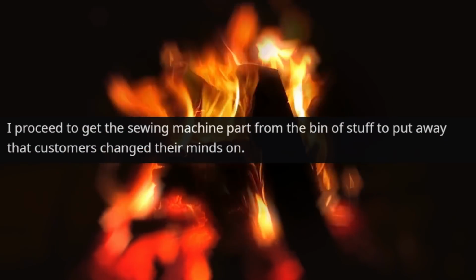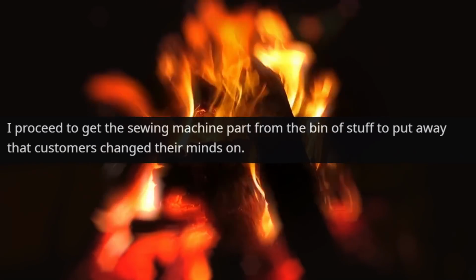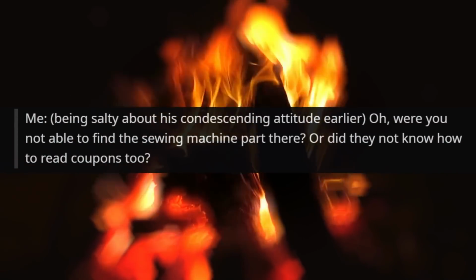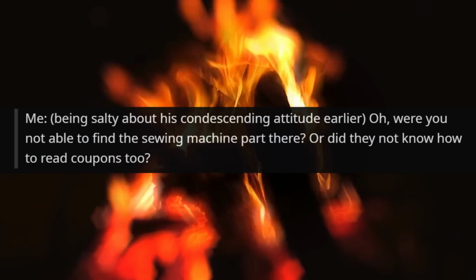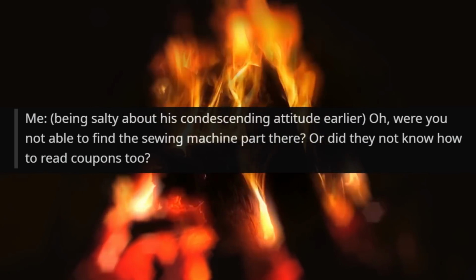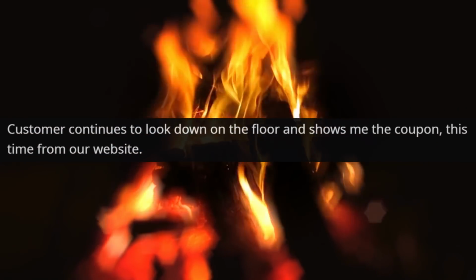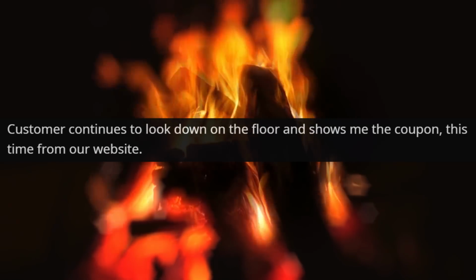I want the sewing machine part. I proceed to get the sewing machine part from the bin of stuff to put away that customers change their minds on. Me, being a little salty about his condescending attitude earlier: Oh, were you not able to find the sewing machine part there? Or did they not know how to read coupons either? The customer continued to look down at the floor and showed me the coupon, this time from our website.